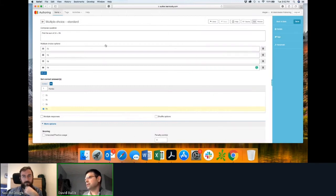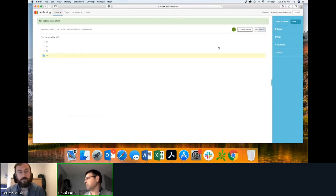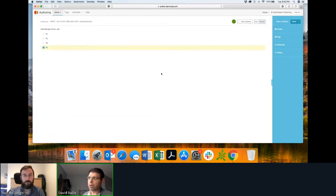So let's save our item. We can preview it, hoping I did the math right, and as you can see, it's correct. So as simple as that. As you can see, a multiple choice item took maybe 30 seconds to create. So that's how we can get up to 1.8 billion items in such a short period of time, for sure, because it's so easy. But that's not the only other type of item that we can do.